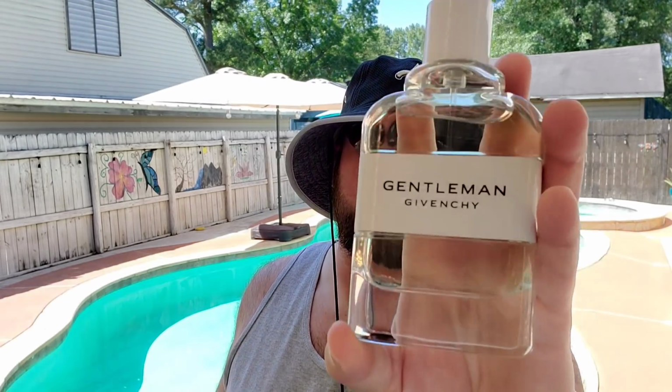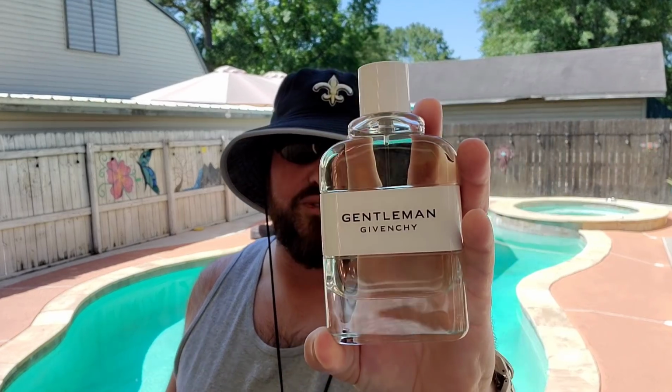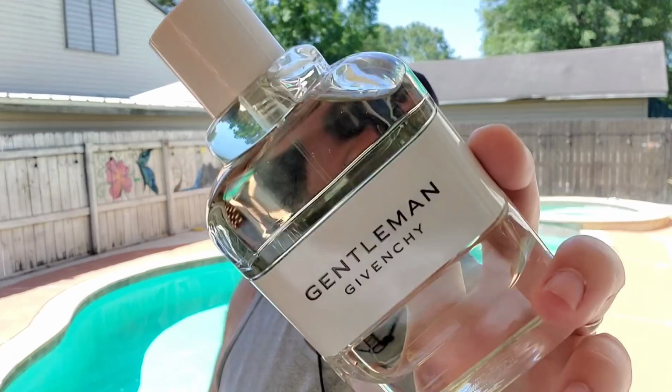Absolutely well worth owning. The way I would describe this one best is picture John Varvatos Artisan Pure, but of a higher quality smell. Not saying that one smells cheap or synthetic, but this one smells even better because the petitgrain really stands out in this one. So give it a try this summer. There's a lot of hype behind it for a reason, because it's a damn good fragrance, and that's Givenchy Gentleman Cologne.